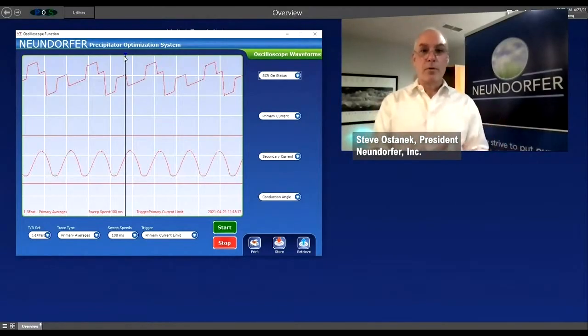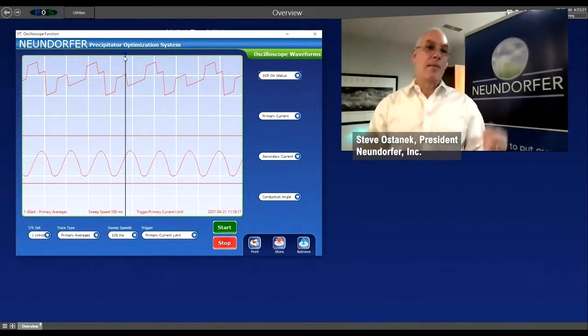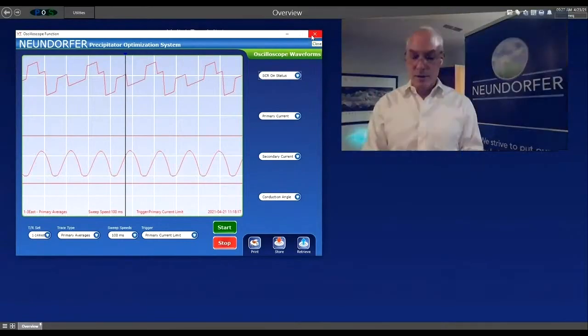So what an operator would have to do, or a technician would have to do, is get up, walk out to wherever these are, open a cabinet, potentially get exposed to a dangerous situation. Now you can just sit at a computer and look at an oscilloscope trace, and we can remotely look at it as well. So that was a huge tool there, and it's one of those little insignificant things. You go, big deal. From an electrician standpoint, pretty big deal.